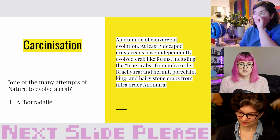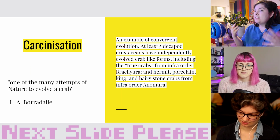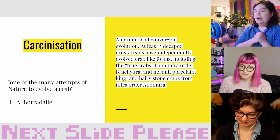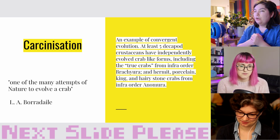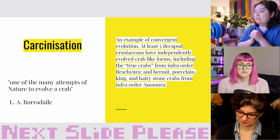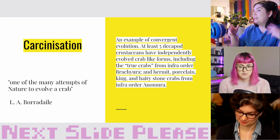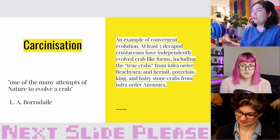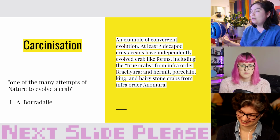that we describe as crabs generally has undergone the process of carcinization. Borradaile, who coined the term carcinization, described a species that had undergone that process as one of the many attempts of nature to evolve a crab.